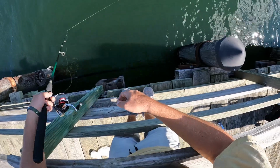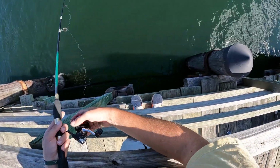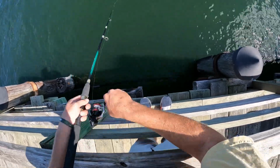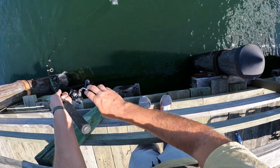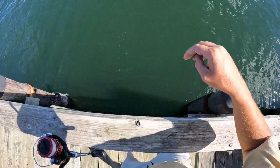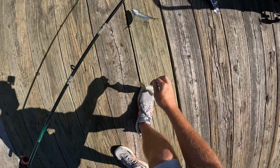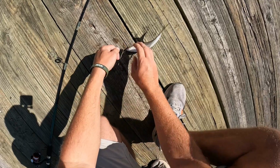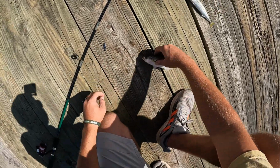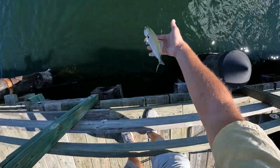Some snappers mixed in. Oh, that's a pretty good size snapper there. There you go, bud.